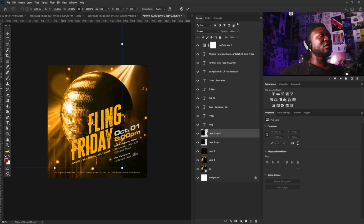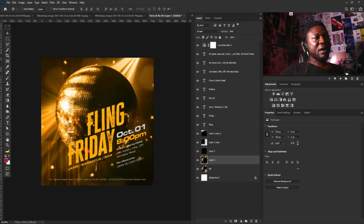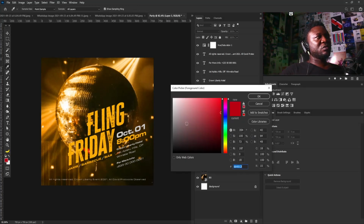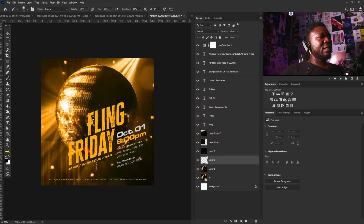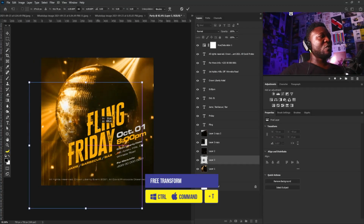I'm going to hit the free transform and just rotate this, and create a new layer above layer one. I'm going to select the brush and change the foreground to black. I always like to start with a small brush size. So I'm going to click once, and use the free transform to make it bigger.